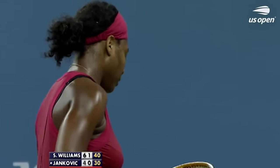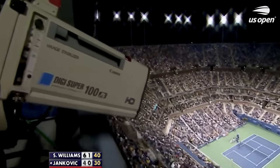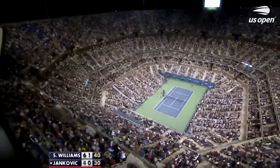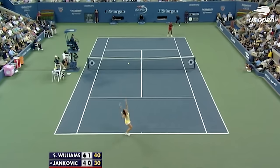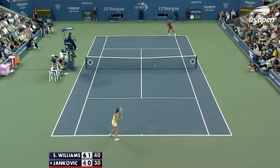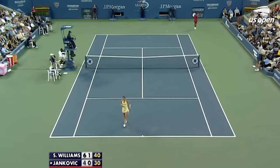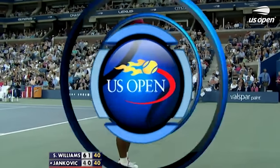Point. Jankovic wins it. Saves a break point. 40-30, 30-40. Big sweeping view of Arthur Ashe Stadium. A huge deep bowl. Good shot. That merits a little fist pump from Jankovic.